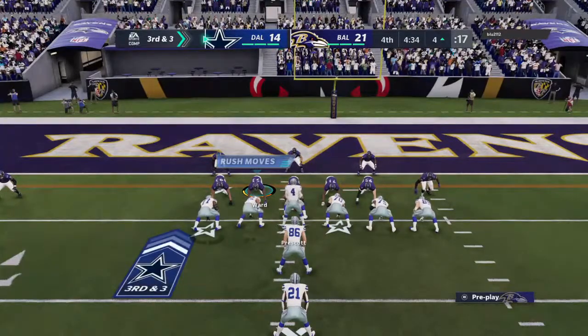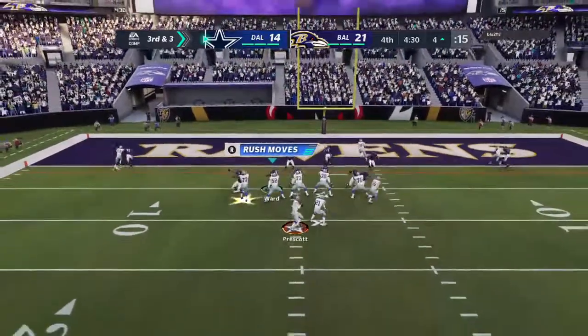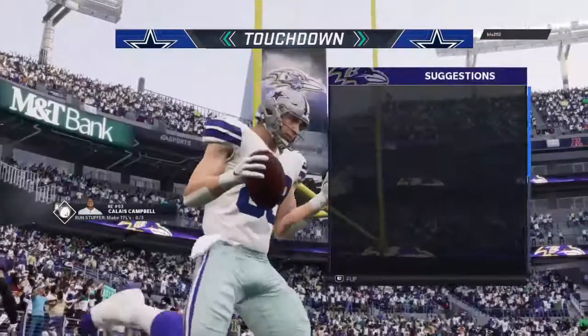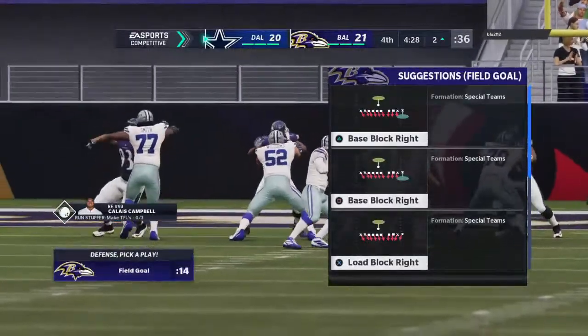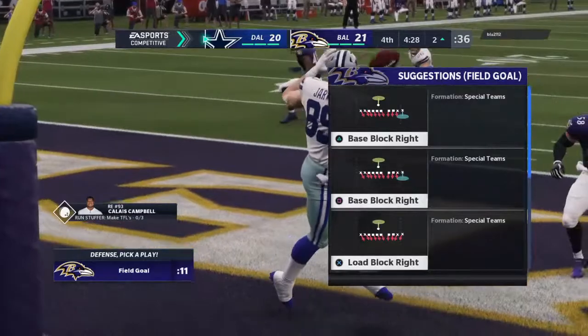It's 3rd and 3. Prescott to throw it. And this is caught for a Cowboy touchdown. Complete. Blake Jarwin there to make the grab. And the Cowboys are an extra point away from tying the football game.